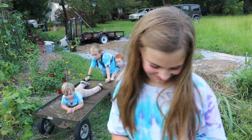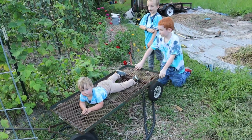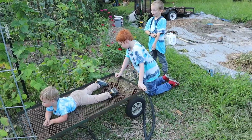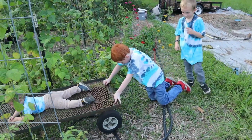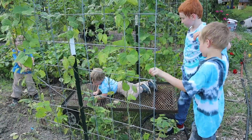How'd that get in my hair? It's silly. Hey boys, what are y'all doing? Taking the baby on a detour through the garden. All right, y'all be careful with him, okay?